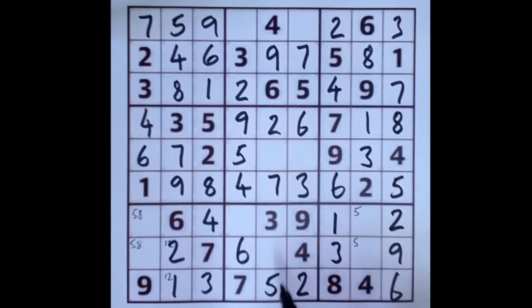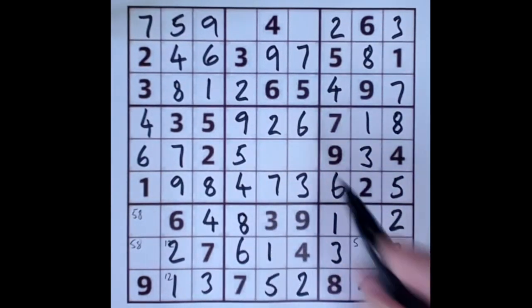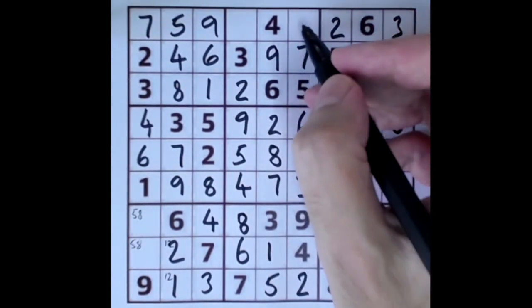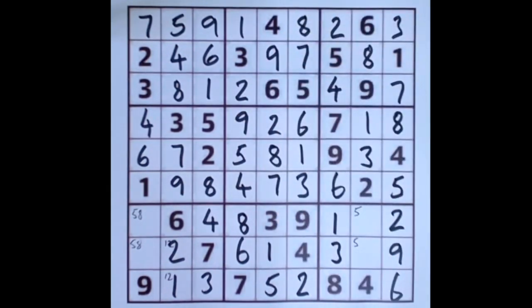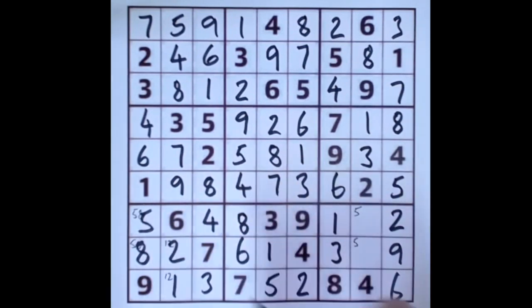If you remember, these are all 1s and 8s missing, okay? So the 1, this is a 1 or an 8 here, so clearly that's an 8 and that's a 1. This is a 1 or an 8, so that's our 8 and that's our 1. This is a 1 or an 8, so that's got to be an 8, and this is our 1. Over here we had a pair of 8 or 5, so that's our 8 and that's our 5. Here we had a pair of 5s, that's our 5. And so 7 is the last number.